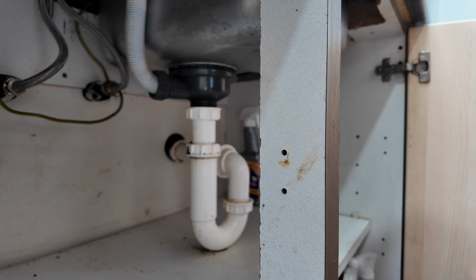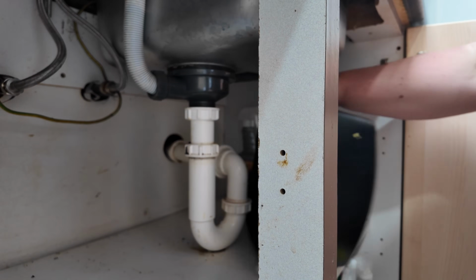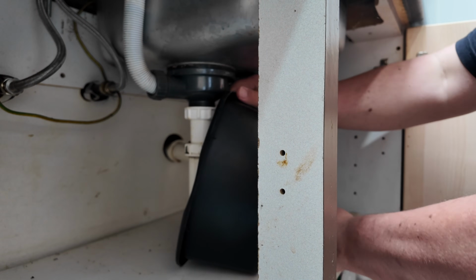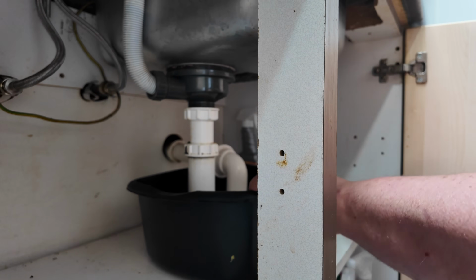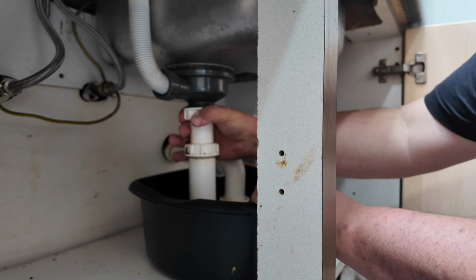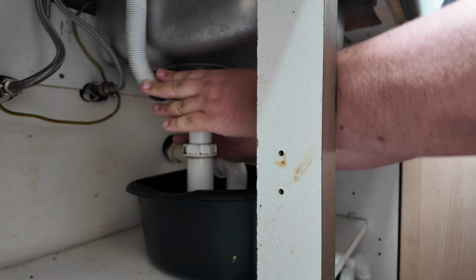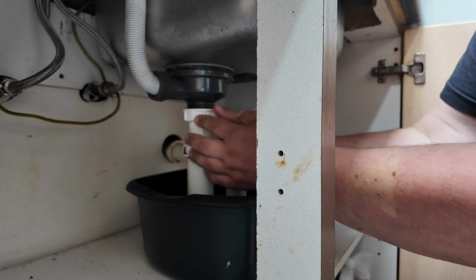Now, if I undo that, any water there is going to go all over the place. So how do I put that under there? Maybe like that. Right, I'm putting it off, but it needs to be done, because I think what has happened is a bit of food has got stuck in the top here.